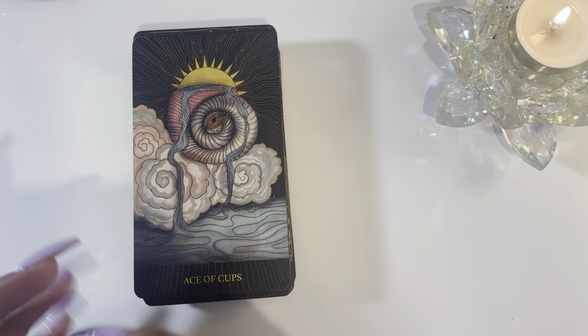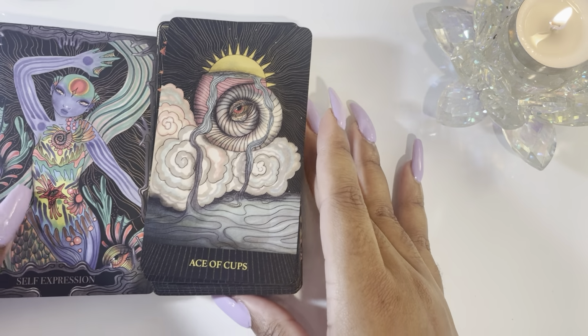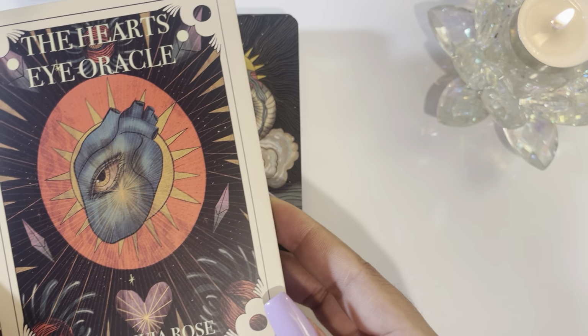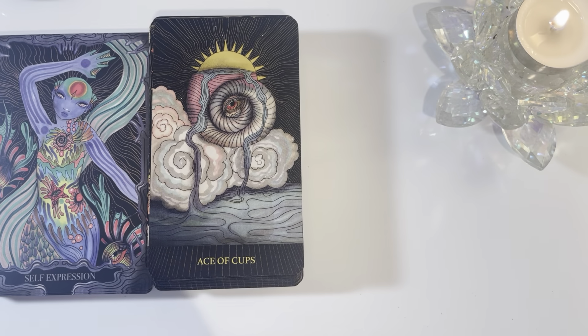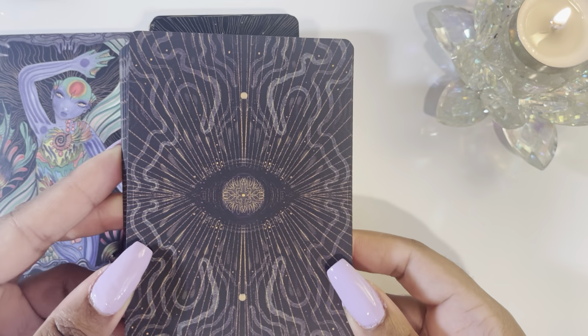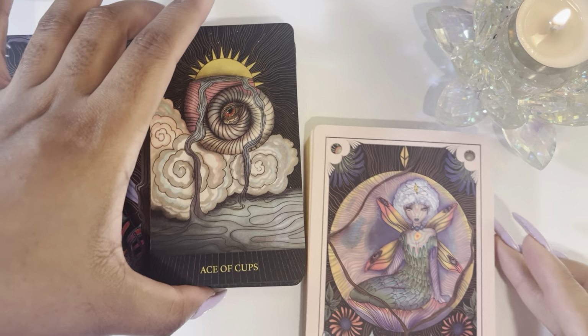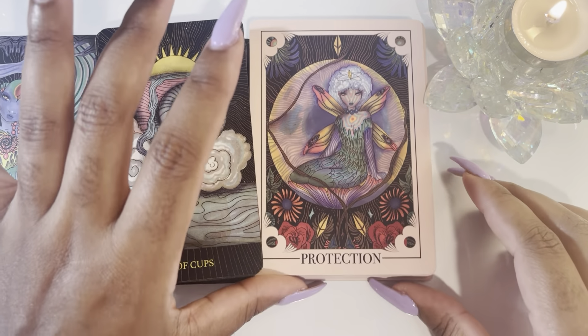Nice guidebook. Here are the backs. And then let's take a look at the Heart's Eye Oracle as well. So I gotta remember which goes where. But it's kind of easy to remember, I guess, because of the colors. These are the backs of that one. And it's pink. So that helps me remember that this is the Heart's Eye Oracle.